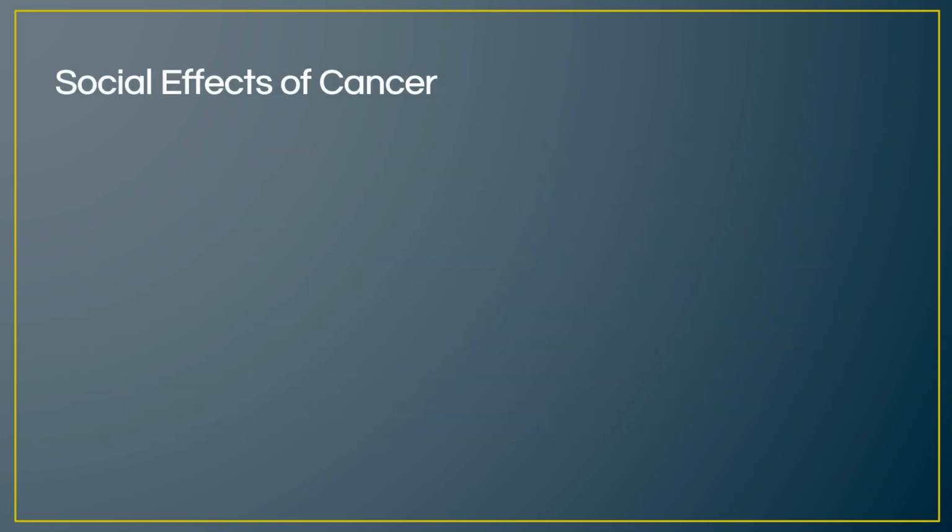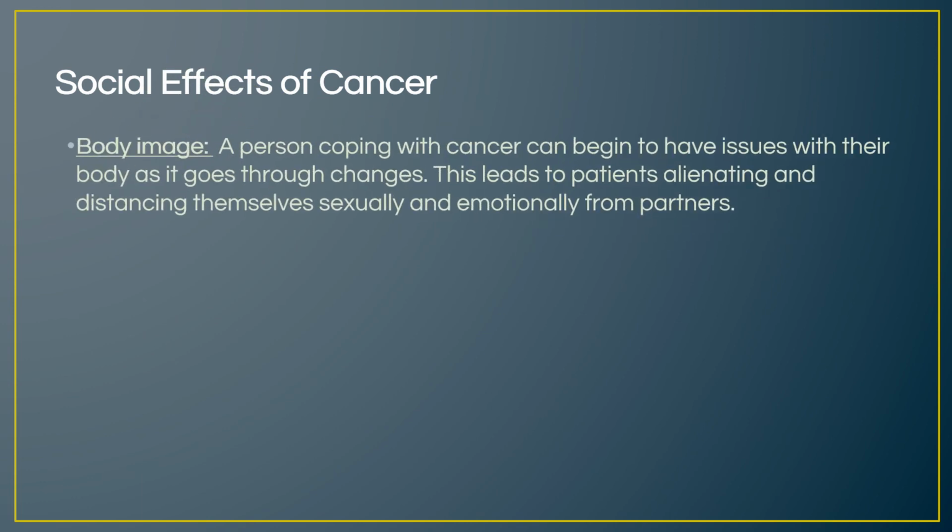Social effects of cancer. Body image. A person coping with cancer can begin to have issues with their body as it goes through changes. This leads to patients alienating and distancing themselves sexually and emotionally from partners.